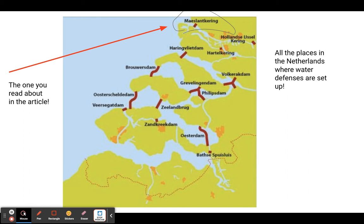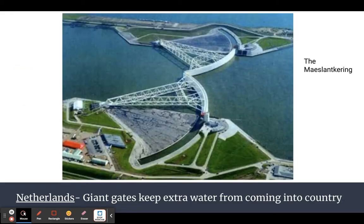So a lot of times in the U.S. and other countries, we look at the Netherlands to get ideas about how to stop our flooding from hurricanes or just flooding in general from rivers. So let's take a look at an example. This is the one that I really can't say very well, the Maeslantkering, which is in the Netherlands. And basically, this is an example. This was in your article. It's a giant gate. It's considered one of the modern engineering marvels of the whole world. There are giant gates that swing open and basically keep extra water from coming into the country. So whenever there's an excess of flow or they're getting too much water into their countryside, they can put the gates up and it stops it.